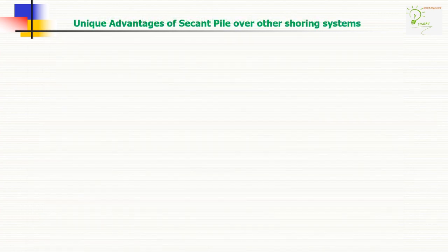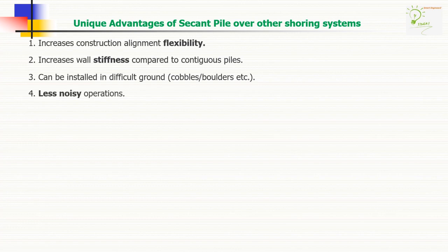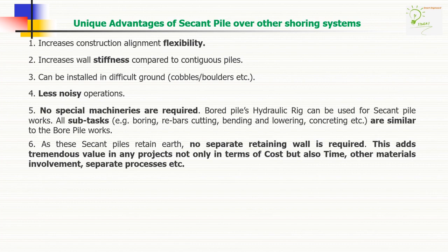Unique advantages of secant pile over other shoring systems. Secant pile system increases construction alignment flexibility, stiffness. It can be installed in difficult ground. Less noisy operations. No special machines are required. As these secant piles retain earth, no separate retaining wall is required. This adds tremendous value in any project, not only in terms of cost, but also time, other materials involvement, separate processes, etc.